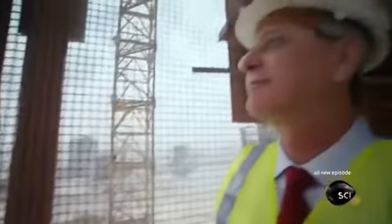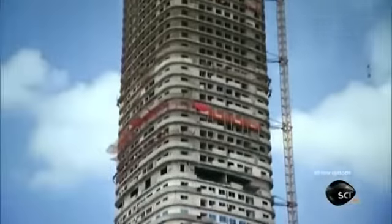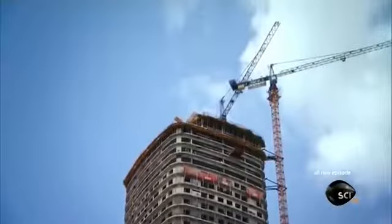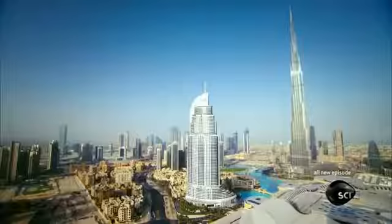This is the man who knows how it's done, engineer Nasser. His latest colossus is more than 600 feet tall, the Burj Boulevard Tower. Now, is this the latest drawing which we have?